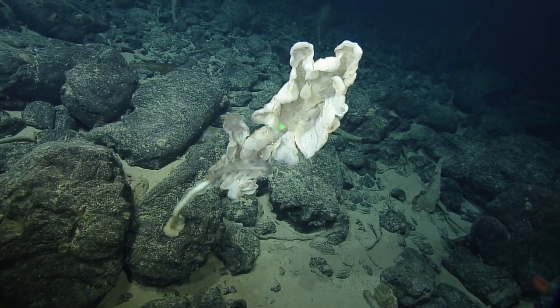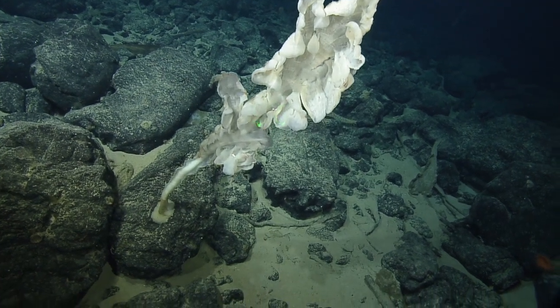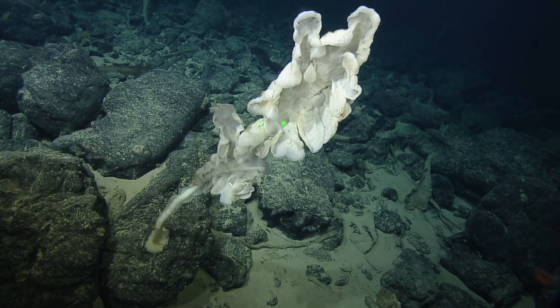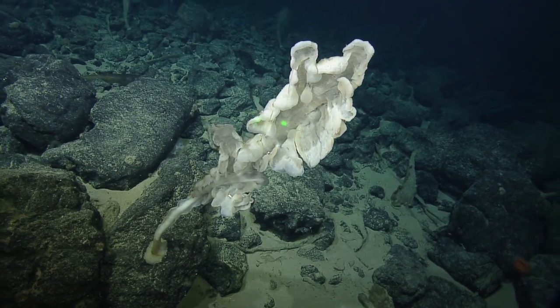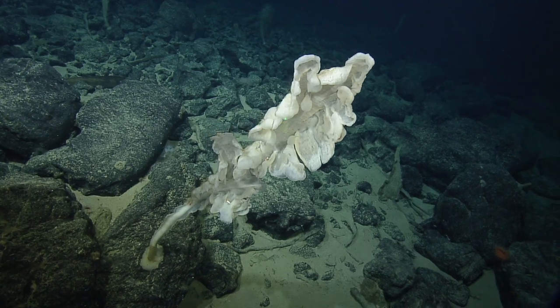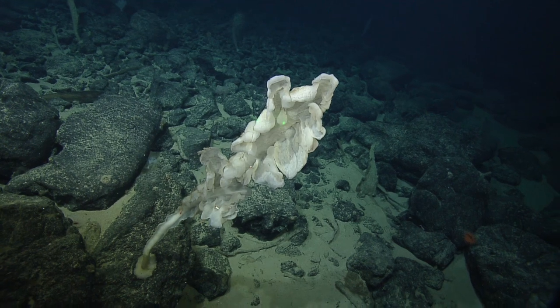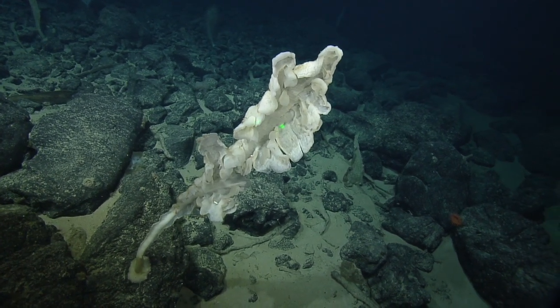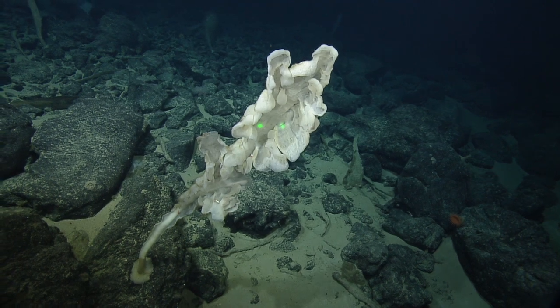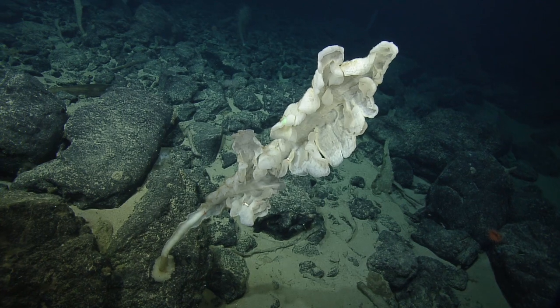That's really beautiful. This is another one of those Chrysopathes... I'm adding an extra R in there. I cannot pronounce it without it. Let's see, I'll try it again. Yeah. All right.